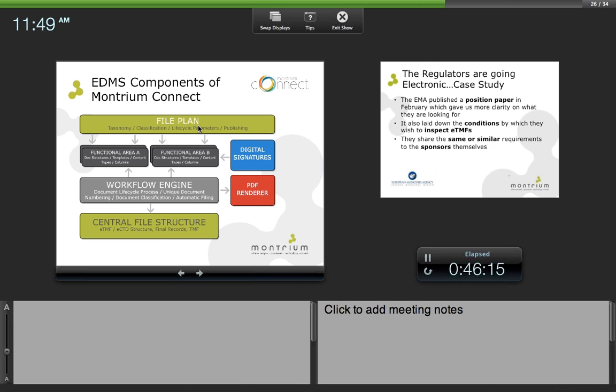Integrated into the system, we also have digital signatures and a PDF renderer, which allows us to produce PDF/A version 1.4 documents, which are obviously the required format for electronic submissions to the agencies.